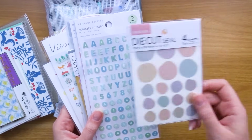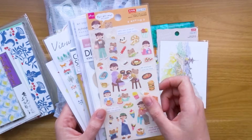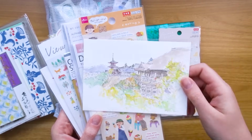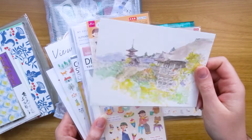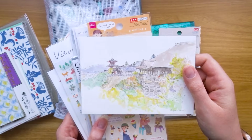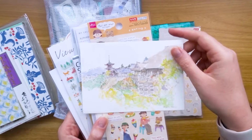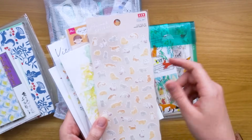Like I said, I was sort of holding off buying stationery items because I knew this trip was coming up. Another really pretty postcard. This is Kiyomizu Temple in Kyoto. This was from a shop called Tag Stationery, which again is in Kyoto. It was near our hotel, and we visited here on one of the days, which was really special, so I'm happy I got a postcard of that.